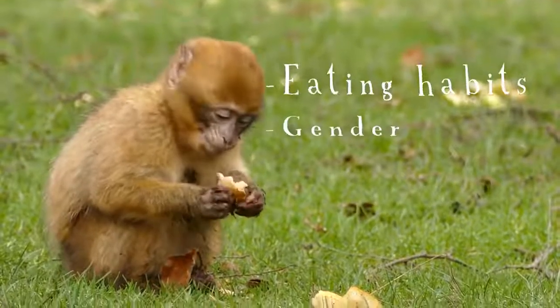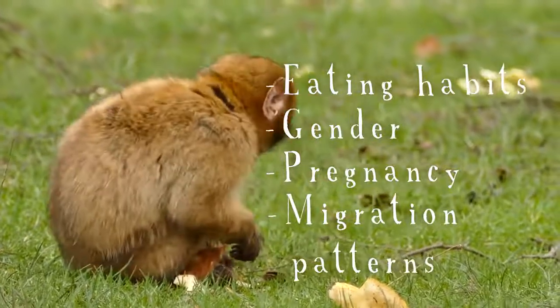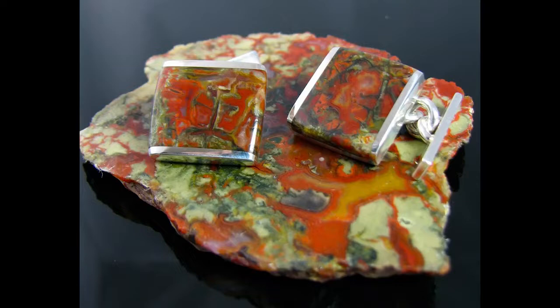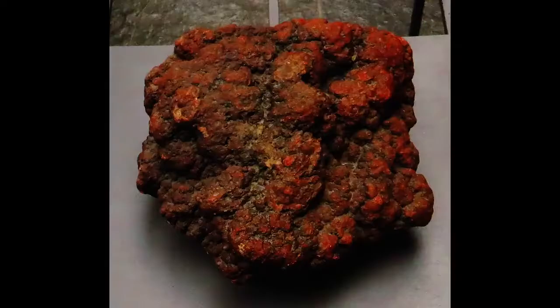liked to eat, whether it was male or female, if it was pregnant, and even if it had to migrate for its food. And, surprisingly, it's so pretty on the inside that people actually make jewelry out of it. Don't worry though, it's turned to stone and no longer smells or has germs. Take a look at our fossilized poop collection in our fossil room to see all the different varieties of coprolite.